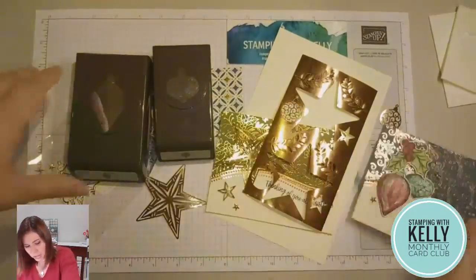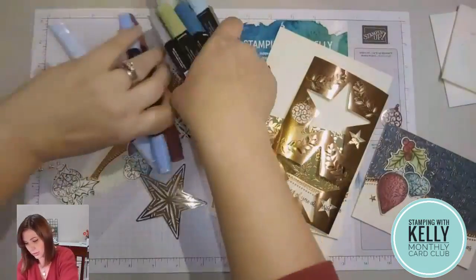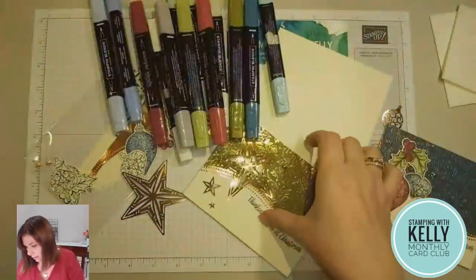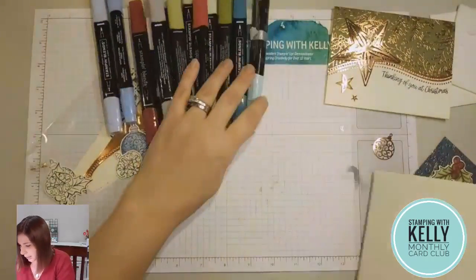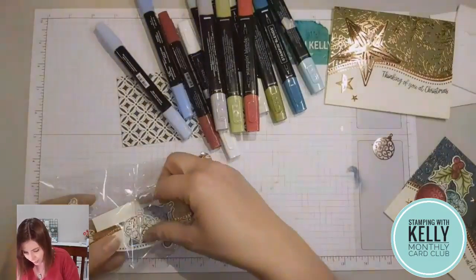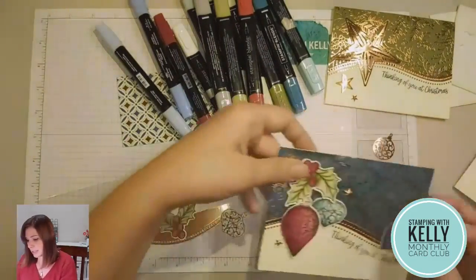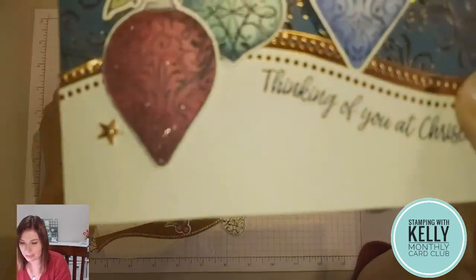Blah, blah, blah. So I'm grabbing some blends here to do some coloring. I'm going to clean this up a little bit here. Put this to the side. And then we can start doing our coloring. Now, to achieve the different looks, I'm actually using different colors than what I would have initially anticipated.